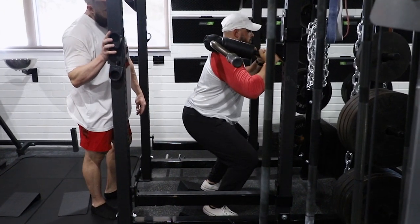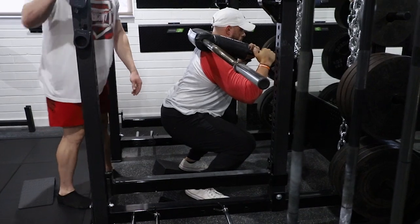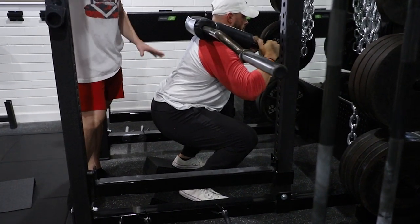And you'll see some people can get a little bit deeper than others. Bryce still gets to the point where his hamstring's pretty much on his calf. But again, just because of the length of his femur and his build, he's not going to quite smush in as far as I can. You want to go right here.